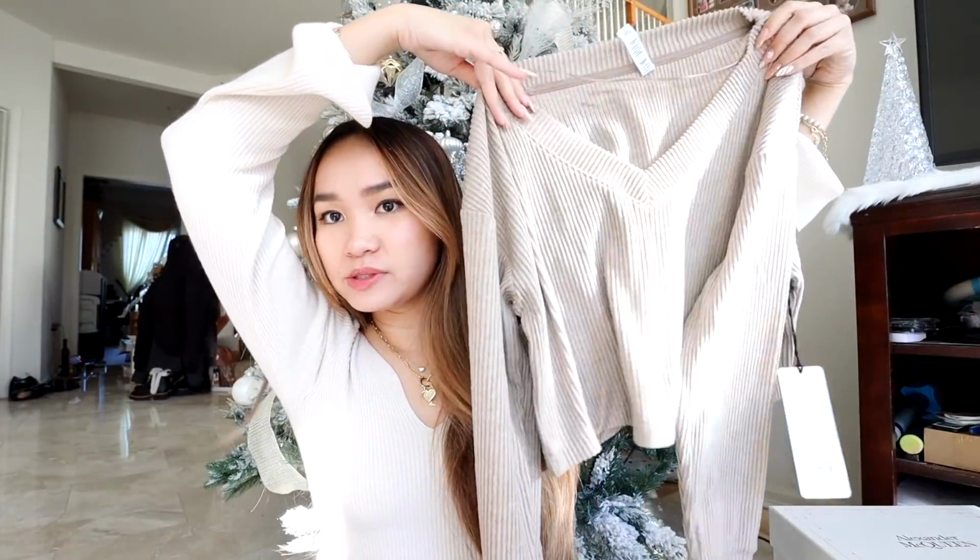Let's just go with whatever's in my box right now. My little sister got me this Aloe set, super cozy. It's a ribbed knit material with the matching shorts, so I'm definitely gonna wear these to lounge around in. I also have a remote internship starting in January, so I'm definitely gonna work from home in this. I love Aloe stuff, so literally anything from the store I will love. So thank you to Cindy for this awesome set.